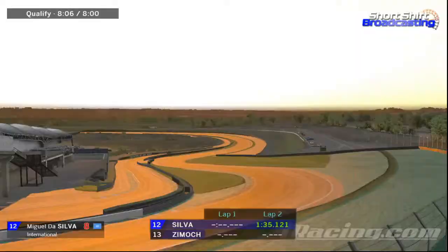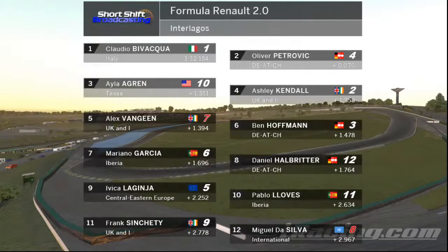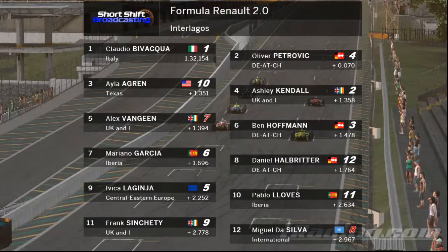So let's take a quick look at the starting grid for this Formula Renault 2.0. There you have the graphics corrected, and it's Claudia Bivak in pole. It's Oliver Petrovic in the second spot. Then the second row is for Agron and Kendall. Third row, Van Geen and Hoffman. Fourth row, Garcia, Hallbritter. And the fifth row is Laginja and Loves, or Loves, I'm not sure how to pronounce it.